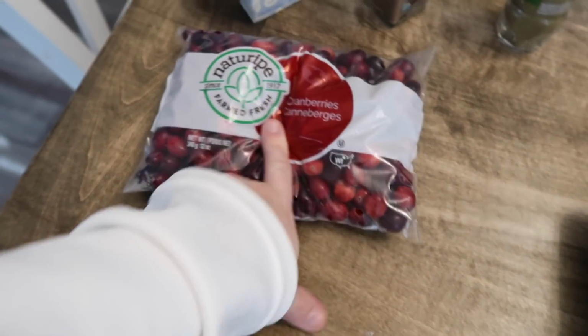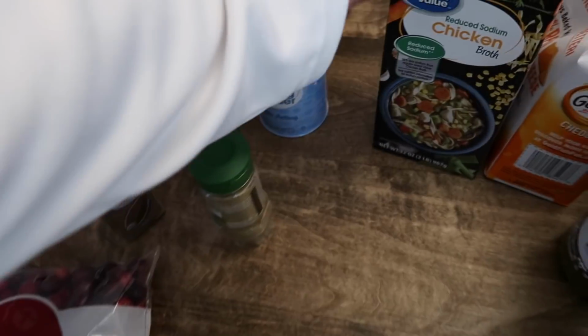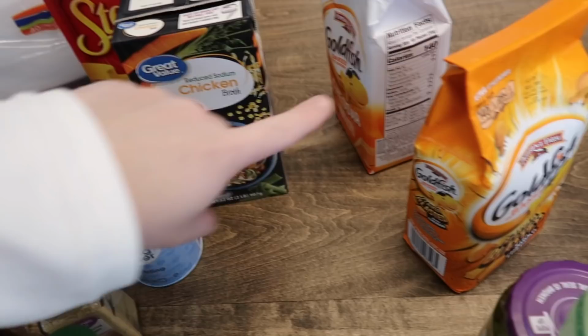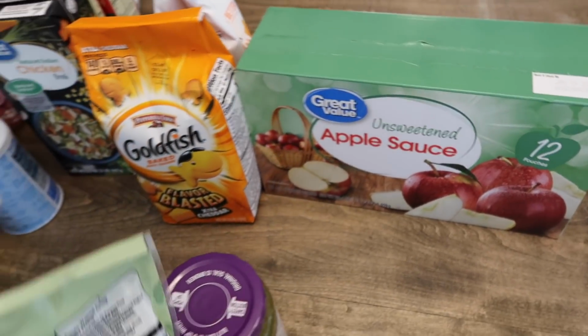Then I got some cranberries. I'm gonna make homemade cranberry sauce. First time I've ever done that, but I've always wanted to do it. So I'm gonna make that for dinner, or for lunch, dinner, whatever. I got chicken broth. I got a couple things of goldfish for snacks, as well as some applesauce.